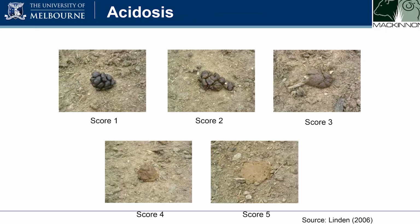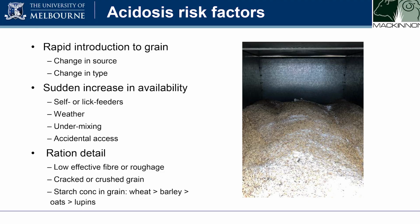So just some work that was done by Nick Linden, looking at fecal consistency. Obviously a 1 and 2 is probably pretty normal in the pen, but once you start to see 3s and 4s, and obviously 5 is quite severe, just be aware when you're moving through the pens of fecal consistency. And then we just spoke about rapid introduction to grain, change of source, change in type leading to acidosis.